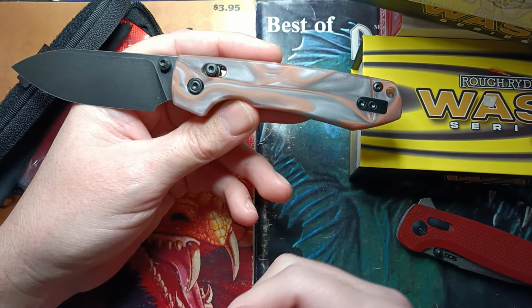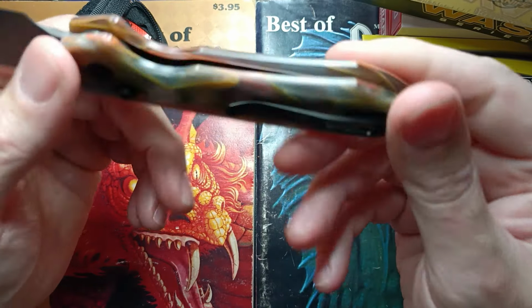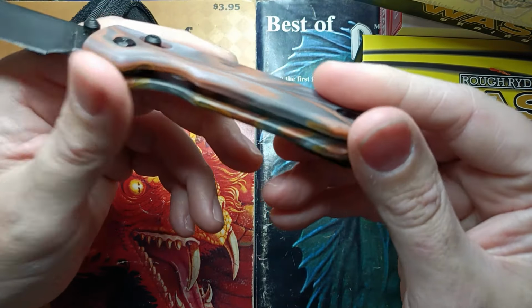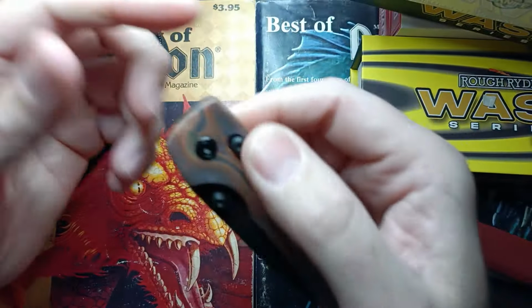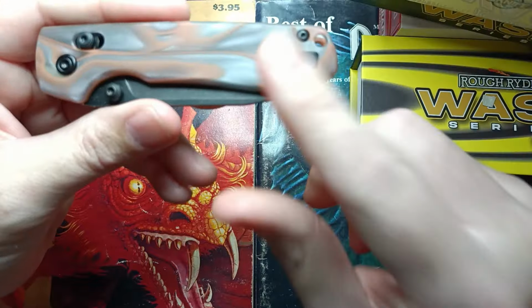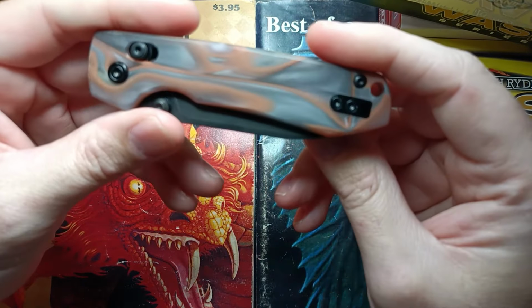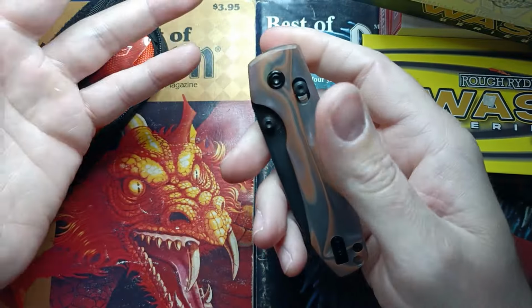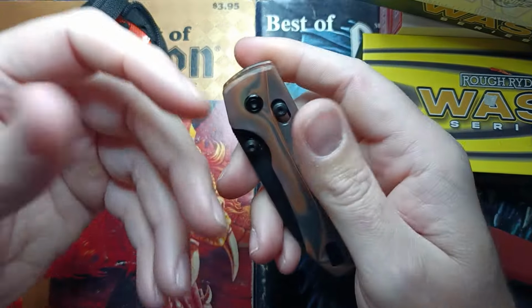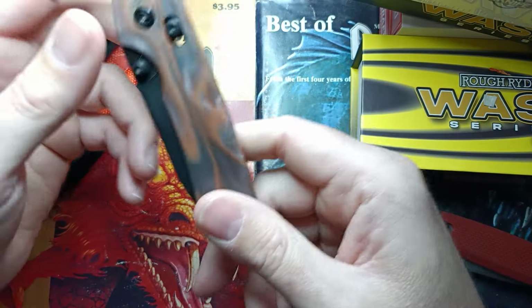That would be awesome. But this thing is absolutely gorgeous, and for my second Blade Show prototype in 1 year, I am very happy with it, and this thing looks cool as hell. And I'm not going to see anybody else that has a raccoon with these scales on it. Steel is 5CR instead of 14C, but that's okay. Again, the fact that it's a prototype is more important to me than the blade steel. It's still going to carry good. It's still going to work good, all that. And I'm not going to thrash this one either.